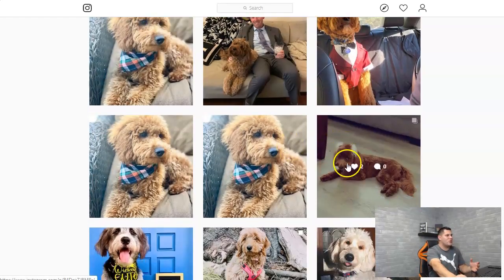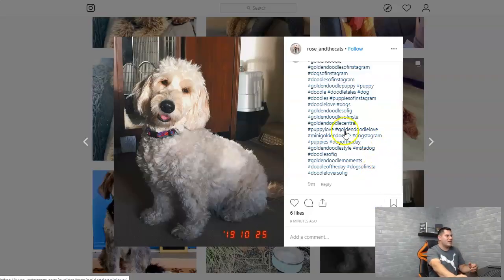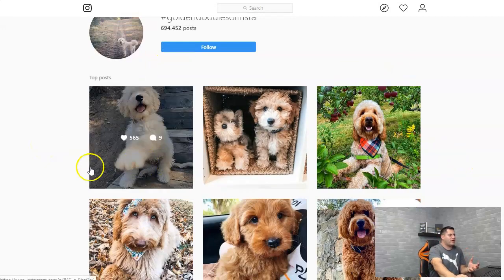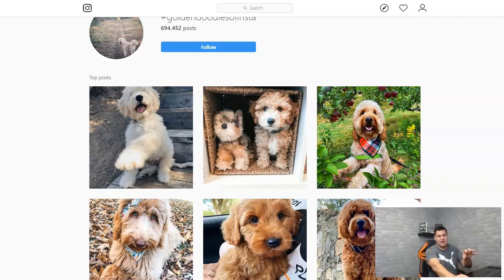All we're going to do is go and find some different hashtags that work. Golden Doodle of Insta. Click on that one. 694,000. Okay. The goal here, which is going to be tough, is going to take you a little bit of time, but you spend a couple hours doing the hashtags, figuring them out. Once you copy them over into your notes on your phone, all you've got to do is copy those and paste them on every single post that you do.